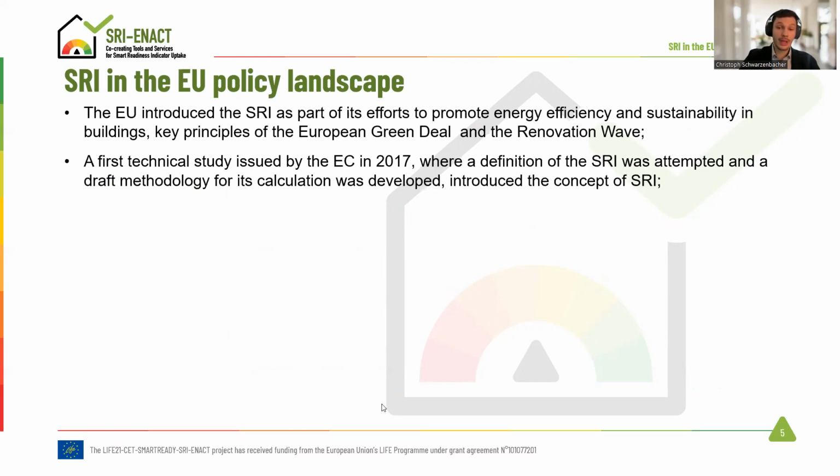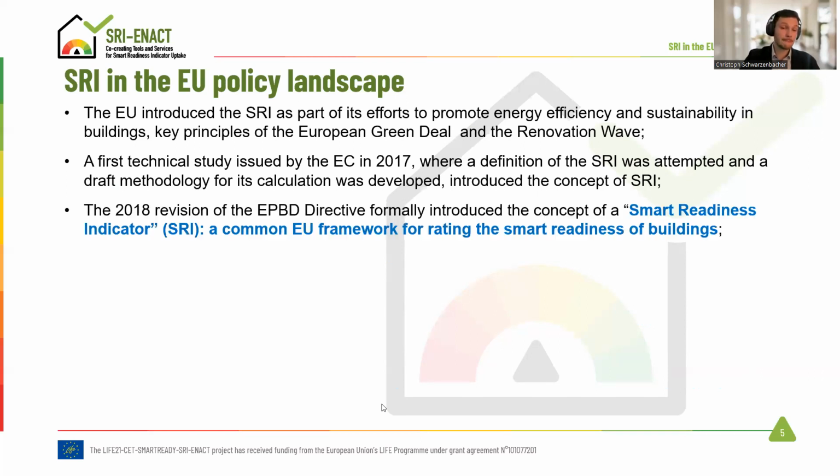The concept of SRI first emerged in a technical study by the European Commission in 2017, and the study introduced a draft methodology for SRI for calculating smart readiness of the buildings. Going on in 2018, the revised Energy Performance Buildings Directive, or EPBD, formally introduced the Smart Readiness Indicator as a common framework for rating smart readiness of buildings all over Europe.